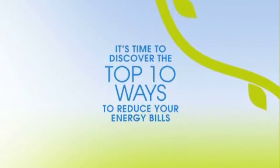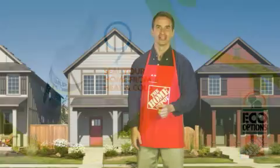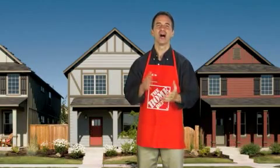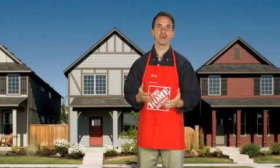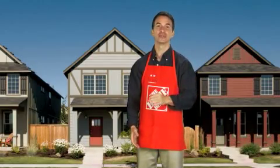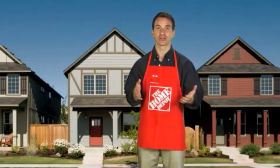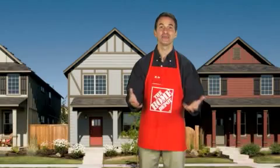If you had a leak in your wallet and money was seeping out slowly but steadily, how long would it take you to stop that leak? Right now, you could be losing 10 to 20% of your money. It takes hundreds of dollars to heat your home every winter and hundreds more to cool it in the summer. About 45% of your utility bill goes toward heating and cooling, so allowing air to escape through gaps and cracks is like letting your money slip away.